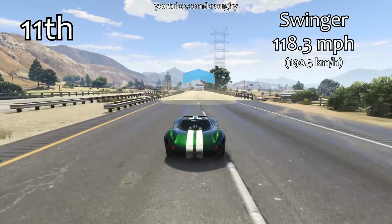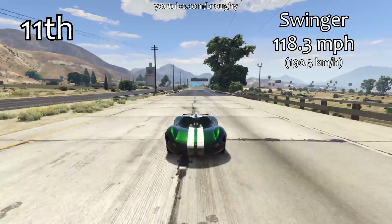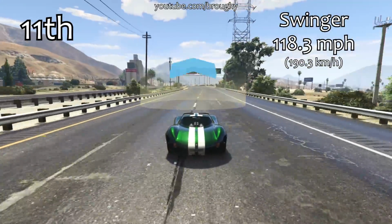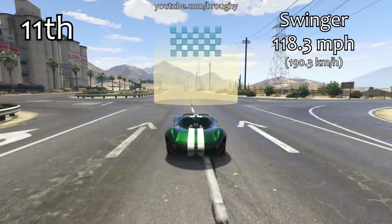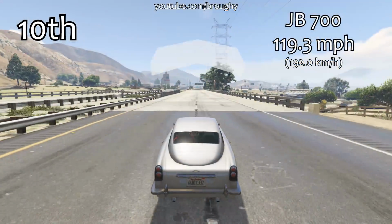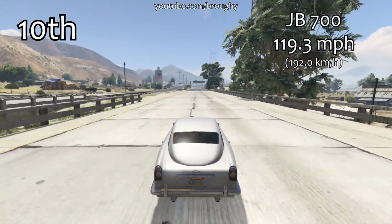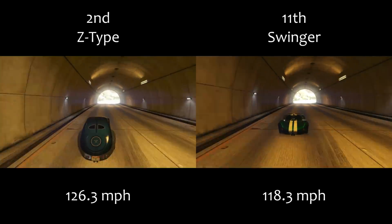In terms of relative speed to traction, it's got quite high speed for very little traction, whereas you compare it to, say, a Z-Type, which has even higher top speed, but it's got much better traction as well to back it up. So it feels much quicker than what it is, but even having said that, that is still a very respectable top speed, especially for the sports classic vehicles.